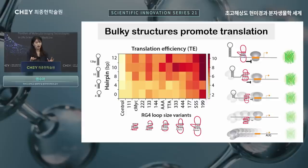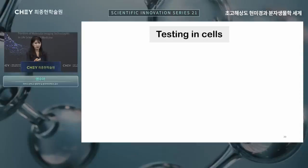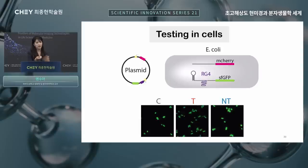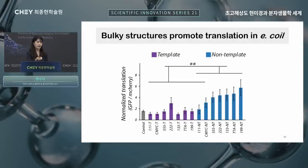So this is all in vitro data, and we wanted to make sure that this can also be seen in cells, and we used E. coli cells. We had a reporter construct with mCherry and GFP. mCherry would be an internal control that reports on non-GQ impacted translation, and GFP will be the reporter. Then we measure the fluorescence of the two colors and test the translation efficiency. Also in cells, we can see that the non-template GQ is the one that shows high translation efficiency, and there's a size dependence, so the larger G-quadruplex drives higher translation efficiency.